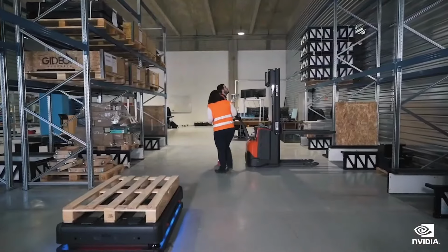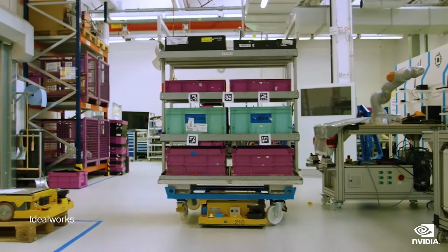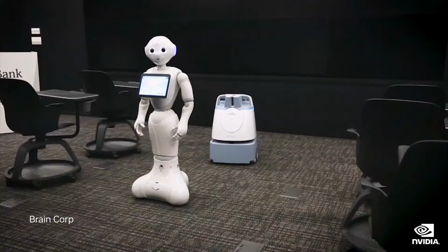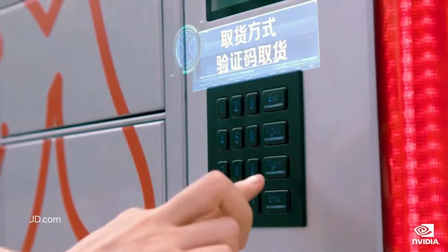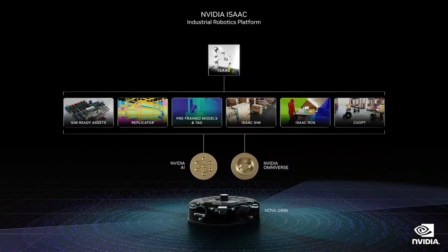AMRs can be used to move things in warehouses, distribution centers, and factories, or be autonomous cleaning, roaming security, hospitality, and last-mile delivery bots. AMRs don't need fixed, pre-programmed tracks and can autonomously navigate from waypoint to waypoint, avoiding and maneuvering around obstacles. AMRs are basically self-driving cars for unstructured environments. The Isaac platform consists of useful tools that can benefit all AMR developers.